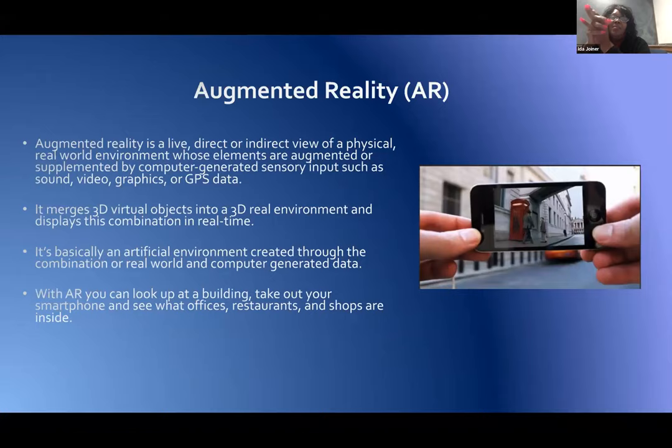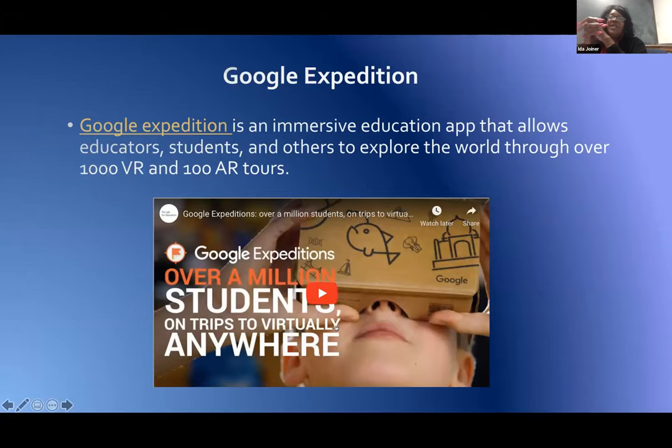But some of you probably have already used Google Expeditions, which is really wonderful. You have your smartphone and it's just really wonderful. Google Expedition, it's an app that you download to your smartphone, to your iPhone, your Android, whatever device you have. And so Google has some really wonderful information out on their website as well as video clips.